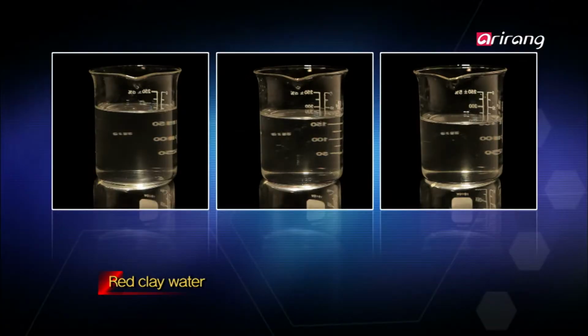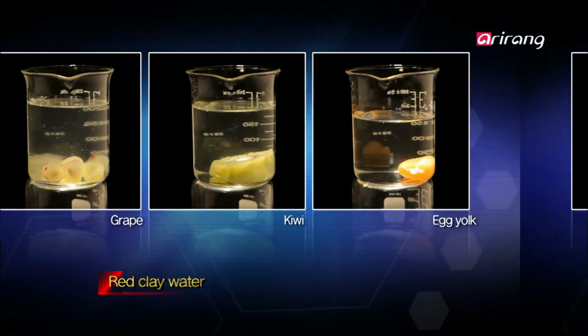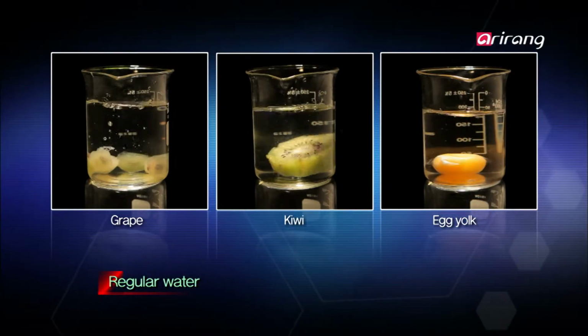I think the real question is, does it taste good? Delicious. I don't really need to explain the effects of jijangsu. I conducted some experiments and the results speak for themselves. I put some grapes, kiwi and egg yolk into cups of jijangsu and regular water.